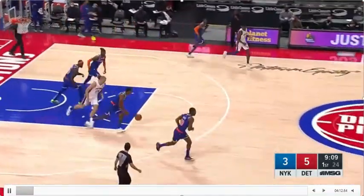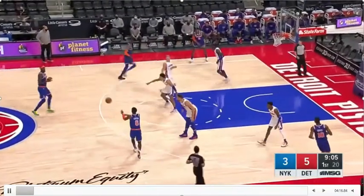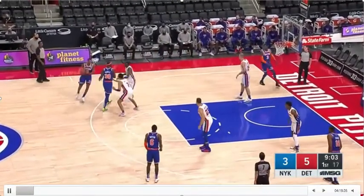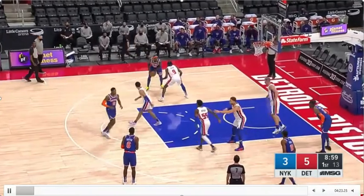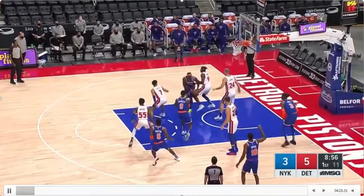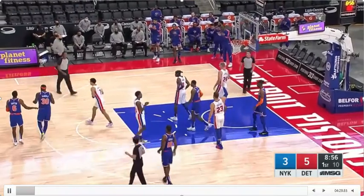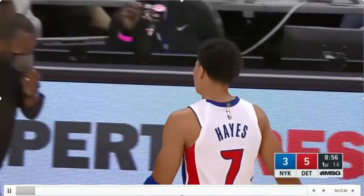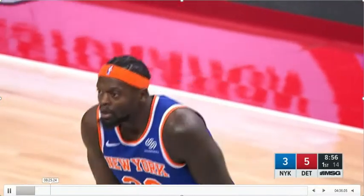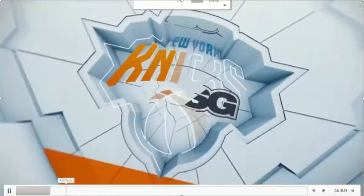They get an open three in the corner, but Grant misses, and the Knicks are back down the floor. They're really struggling in offense. There's just another example. Julius gets the ball on the side, tries to go to the basket, and he was able to dish the ball off to Nerlens Noel, but luckily he got fouled and was able to go to the line. We're going to fast forward a bit, a little later into the first quarter.